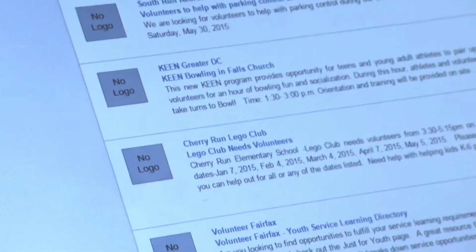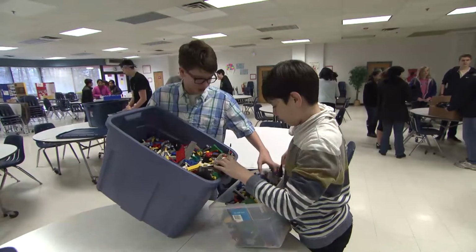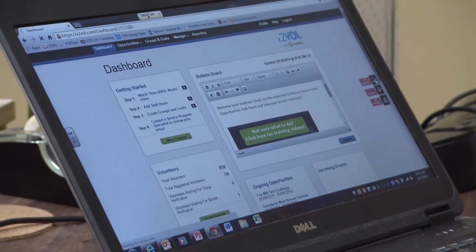I use it both for ongoing events and scheduled events. It's very quick. It'll let you put in the hours that you're looking for, the number of students. It'll let you edit it. It makes it really easy for me just to go on the computer and actually approve the students' hours and look at how things are going and put the goals for each of the quarters.